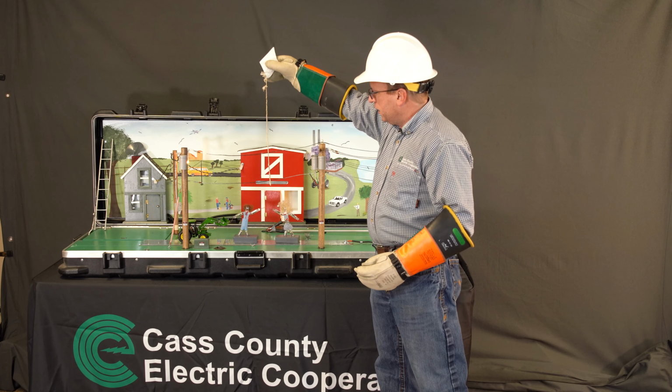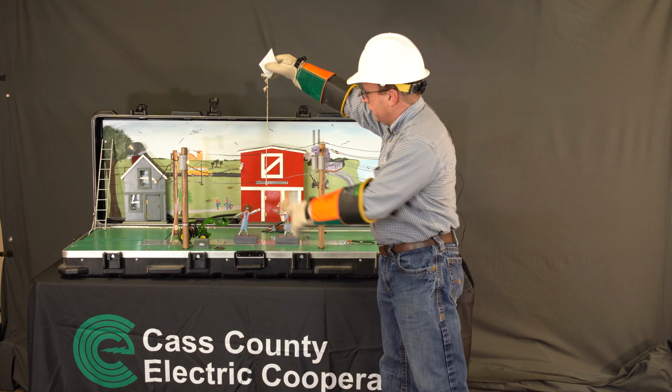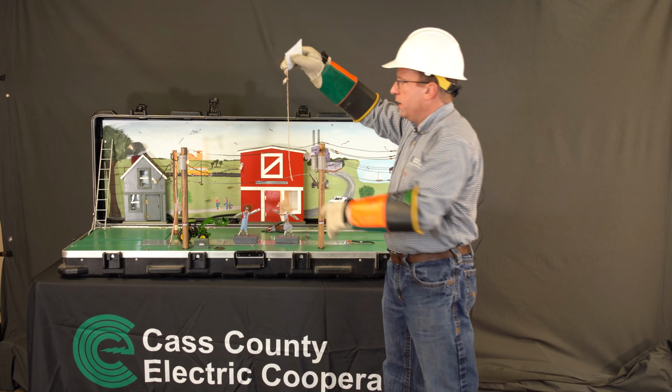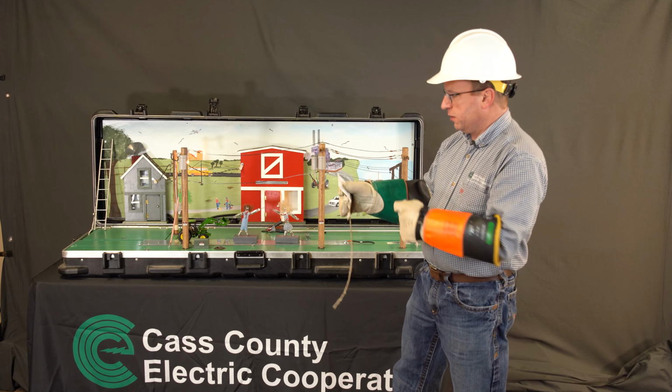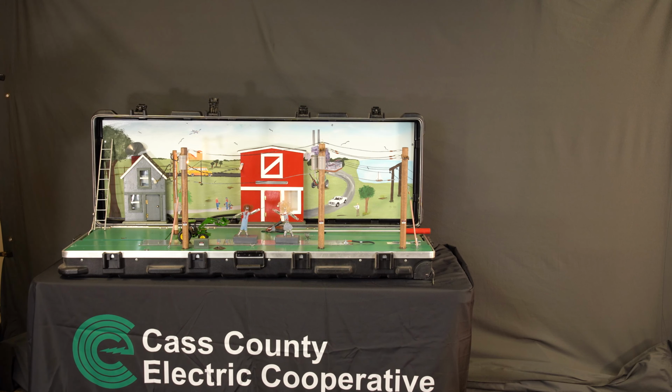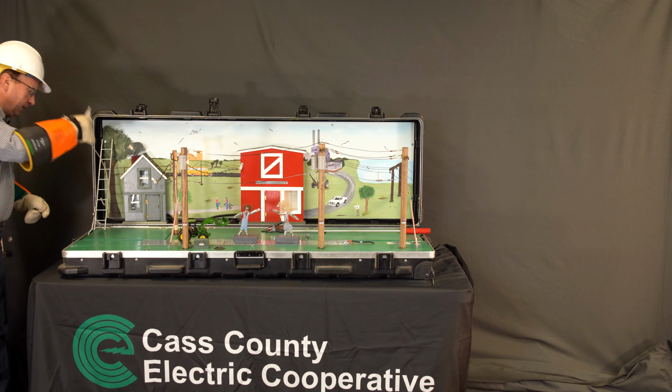Or also, if it gets caught in the power lines, as you can see, there's a little bit of spark there. So that kite string was conducting just about as good as that piece of metal I had. Now, I cheated a little bit because this is actually a wet kite string. Very important to remember, water is a very good conductor of electricity.